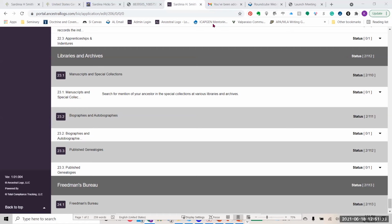Right, exactly. And I put in your handouts, there's a couple of websites for other guidance information. If Ancestral Logs doesn't address it in detail like you would want it, go check out those other wikis on different guidance procedures and where you can find different records.